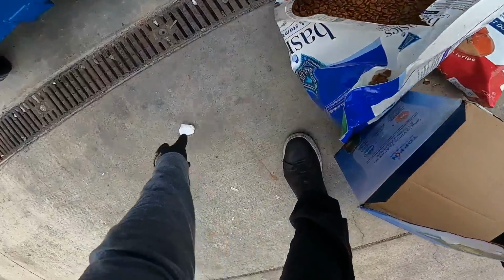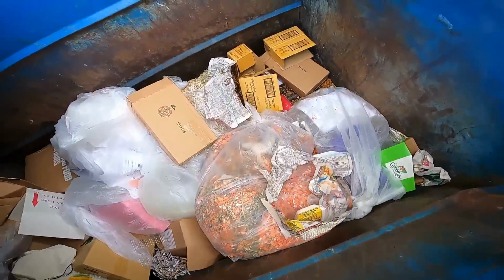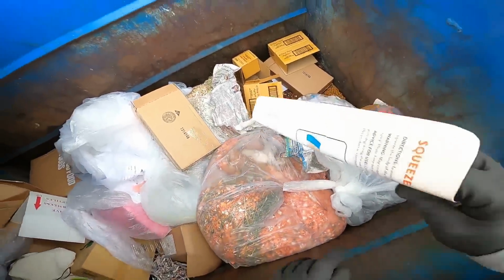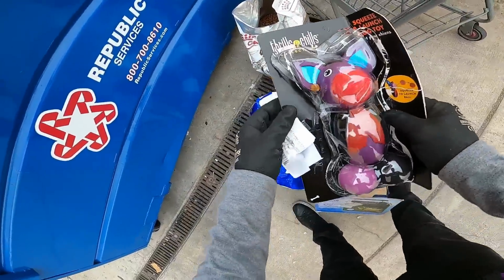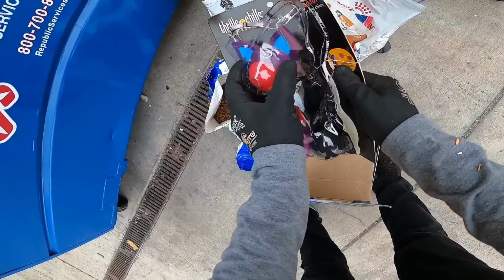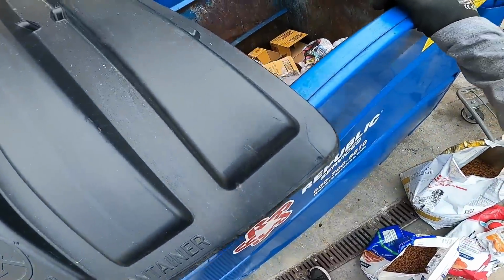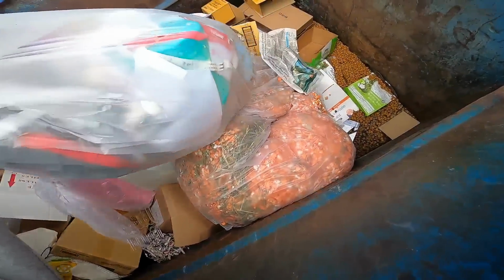This is a dog food day. We got bags and bags of dog food. And there's another one of those toys. Those ones are cute, so you just squeeze it and it pops out the ball. I like them. I'm sure your dogs like them too.